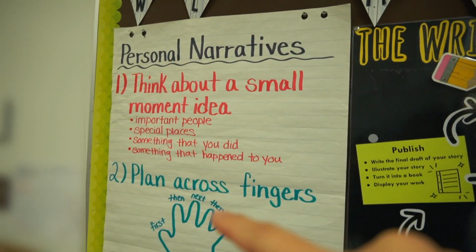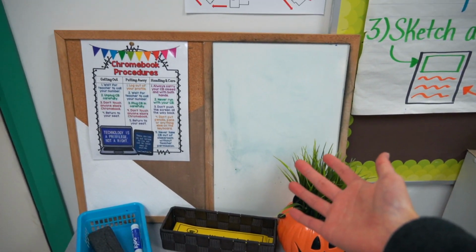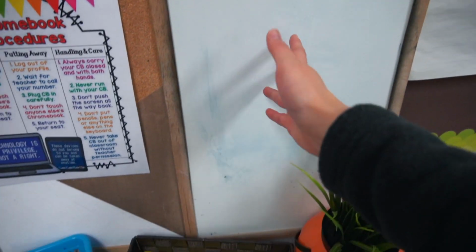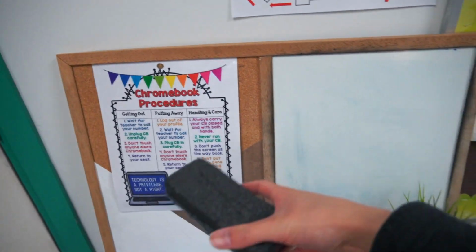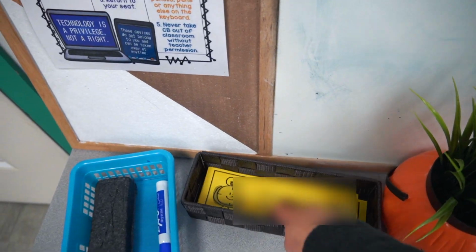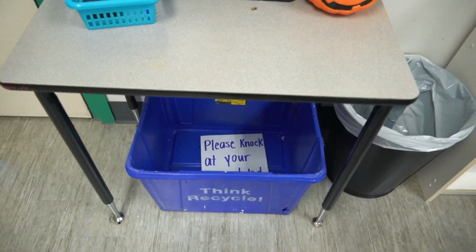This is just a little anchor chart we're doing for personal narratives or small moment stories. We have our lovely whiteboard washroom sign out situation. So we just got Chromebook expectations, and then when the kids go to the bathroom, they take this marker, write their name, go to the washroom, come back, and then erase it. Late slips go in here, and got my cute little pumpkin with grass hair. There's a garbage can, and there's the recycle.